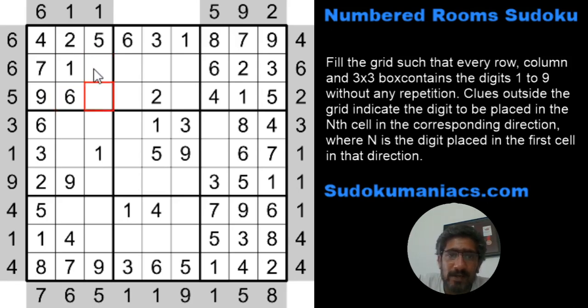So we have a 3 and an 8 missing in this box. 3 here, 8 and a 3. This has to be 7, 8. So this is a 5, this is a 9, this is a 4. I can't have a 4 here. This is a 4 because this is a 4. So this becomes a 4.